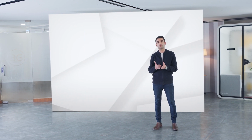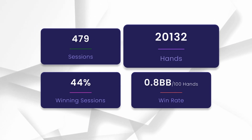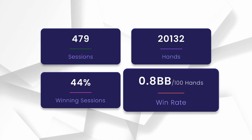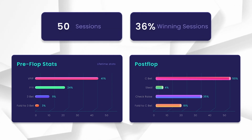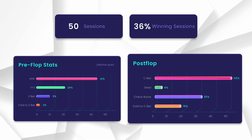Each segment allows you to deep dive into 4 indicators: number of sessions, number of hands, percentage winning sessions, and win rate. You can continue to further analyze your performance based on your selected stake by clicking on the arrow against the stake tile and moving to the session-wise performance. On moving from the selected stake, you will see all the sessions you have played on that particular stake and see playing stats for all the sessions.